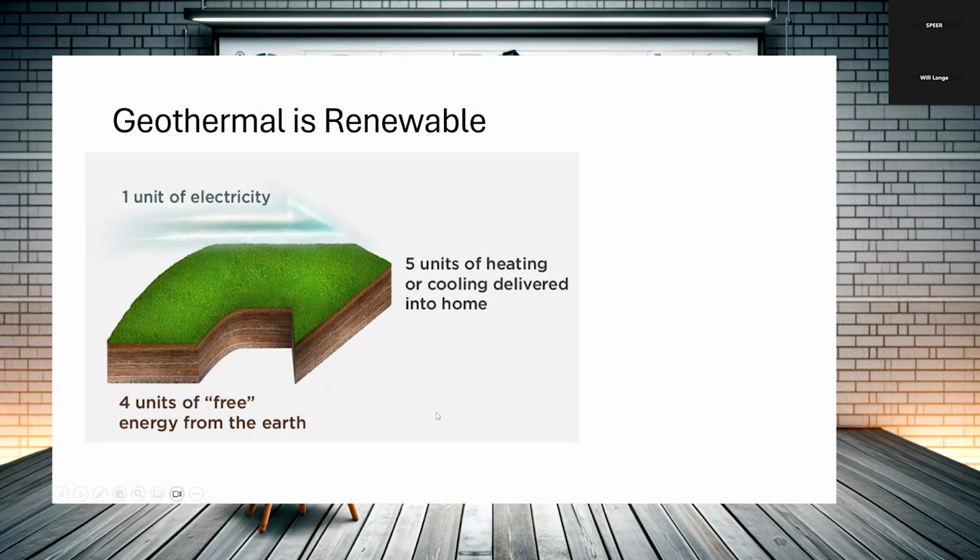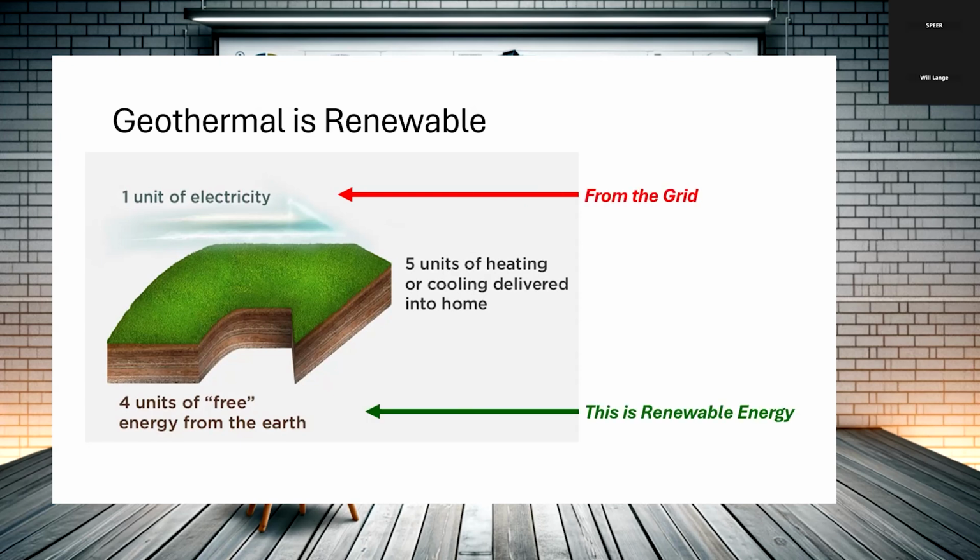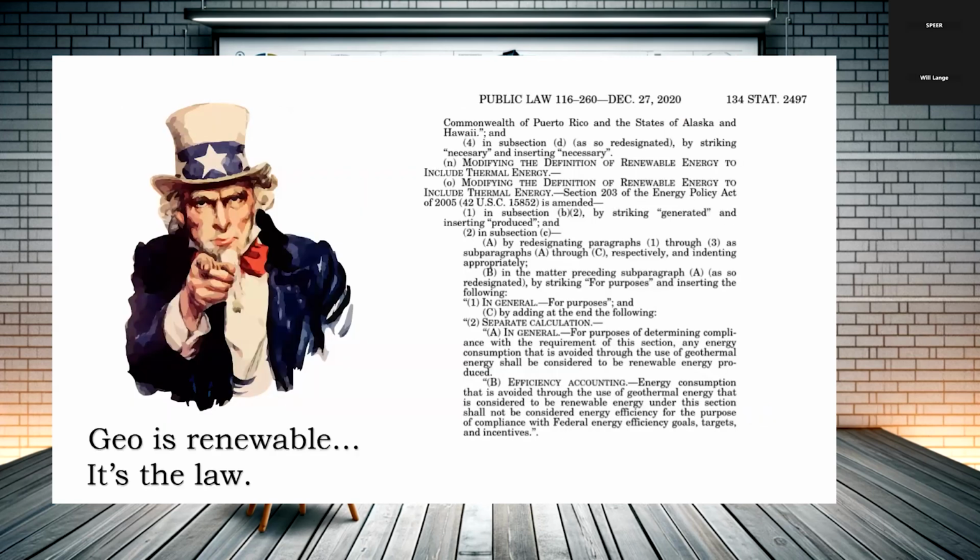For bonus points, what is the COP of that equation right there? You get 1 unit from the grid, 4 units from the ground. That's a COP of 5. So geo is renewable. It's the law. It's in the Code of Federal Regulations, and it is recognized as renewable energy, which is one reason why you get a 30% investment tax credit in both commercial and residential geothermal today.